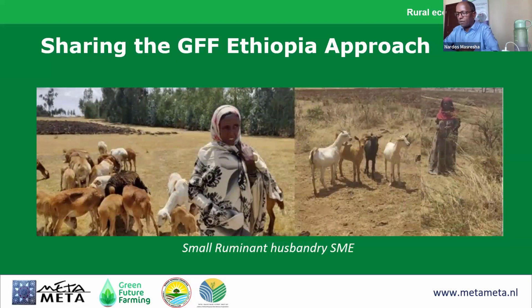These two women are among those who have benefited from the small ruminant scheme, especially the one with the sheep. She started from zero, and currently, after fully repaying her loan from the project, she has 12 sheep. Going from zero to 12 sheep is a big difference for low-income farmers.